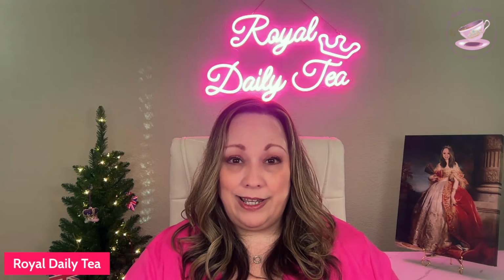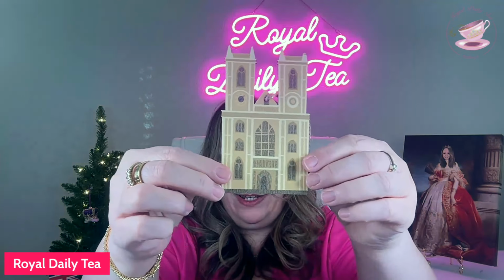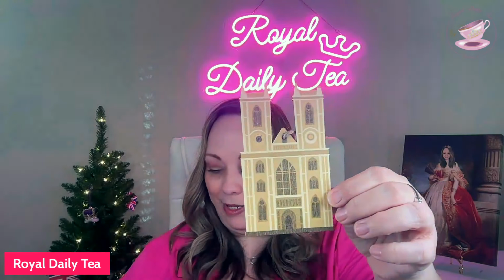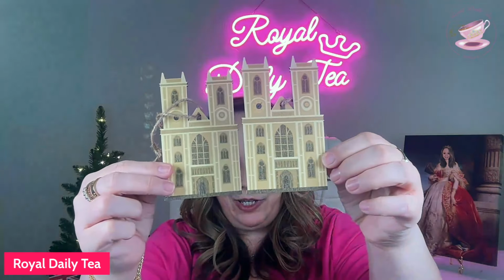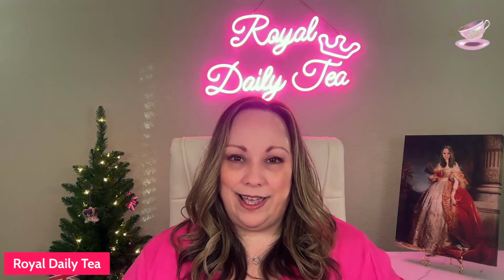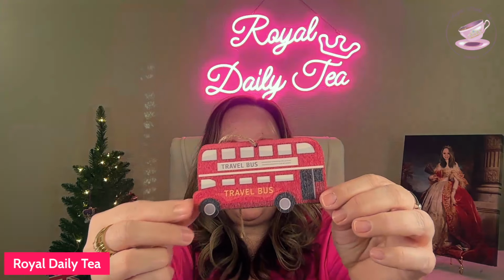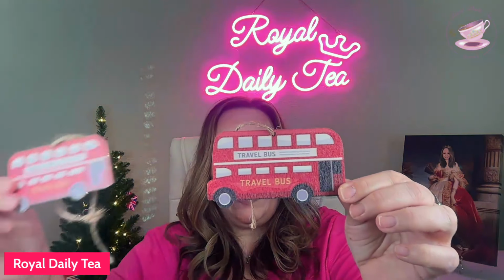The very next one is, I believe this is Westminster Abbey, but let me know if I am correct. Isn't that adorable? A little Westminster Abbey, and of course, you get the matching ornaments, so you get 2 of them. So that's going to join the bulldogs. The next one is one of my favorites. I love these. I think it's so iconic. When you think of the UK, you always think of these red double-decker buses. So the next one is going to be the double-decker buses. So that will be on the RDT Christmas tree.